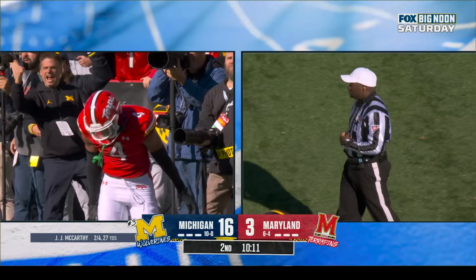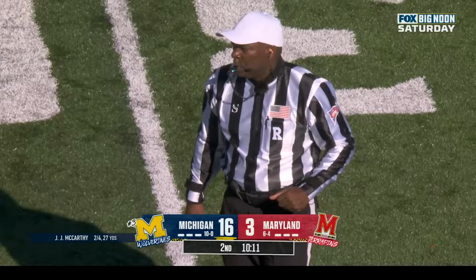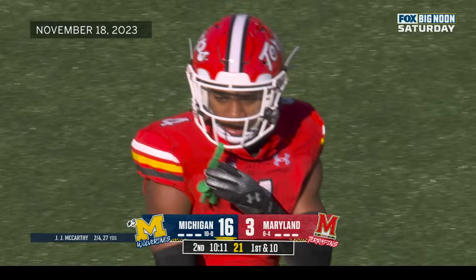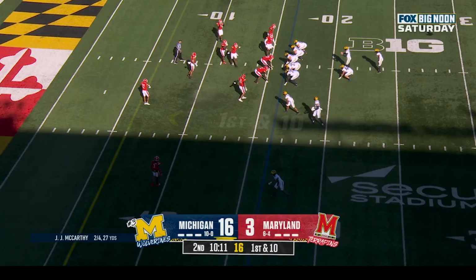Beautiful job by Donovan Edwards in the backfield. He picked up the blitz. Maryland tried to bring pressure, and there was that grab at the top of the route. Still did not allow A.J. Barner to get out of his break, and Michigan gets a break and stays on the field on a fourth down. Big call there. First down at the Maryland 16 for Michigan.